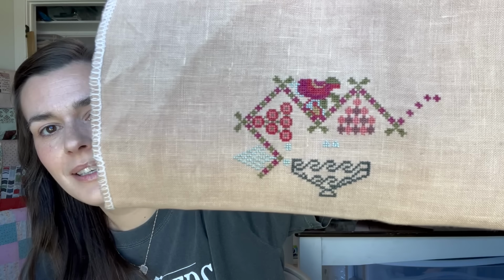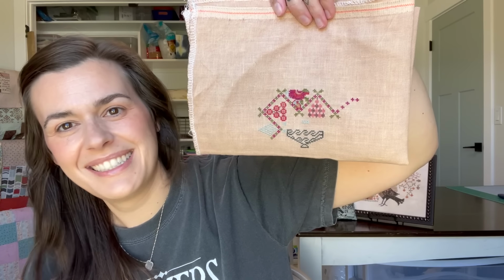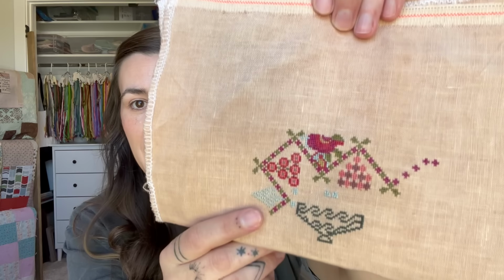It's so pretty. I hope that the colors are showing up. Oh my gosh, I love it. The border is intense. There's a lot of stitching in the border, but it's literally like magenta and green. It's so fun. The colors are so much fun.